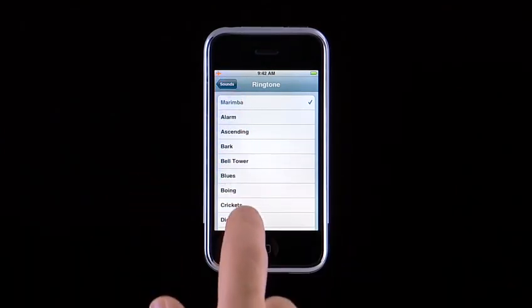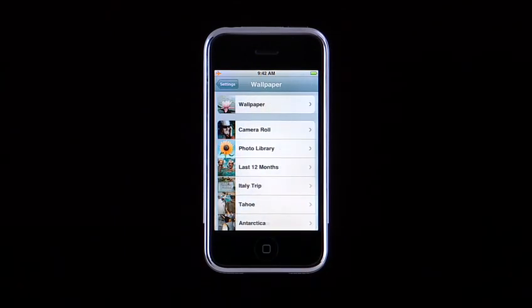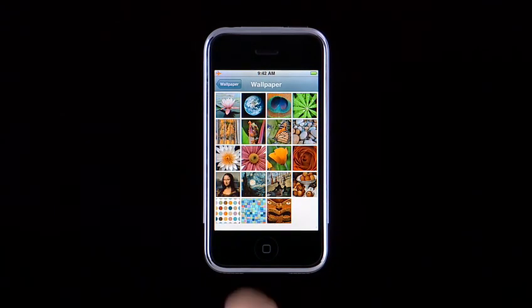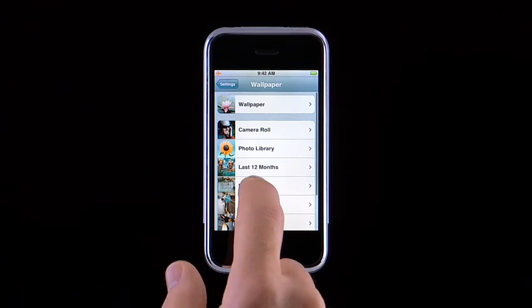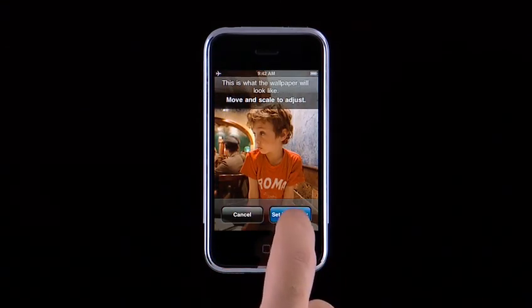You can also select an image on your iPhone to use as your default wallpaper. To change your wallpaper, tap Wallpaper. You can select a new image from the wallpaper album, or choose one of your own photos. Just find an image you like, and then set wallpaper.